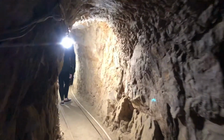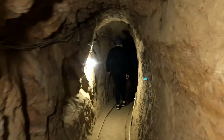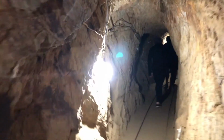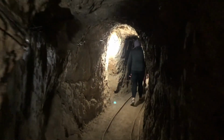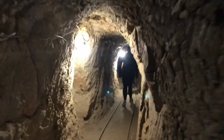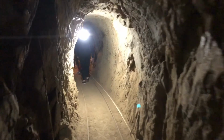So we are currently on level 5 of the second gold mine. And we have about 150 more feet to go. But each one of these tunnels is averaging about 5 feet, because that's about how tall the people were. I'm 5'8", so if you can see me, I'm crouching down and squatting a little bit.